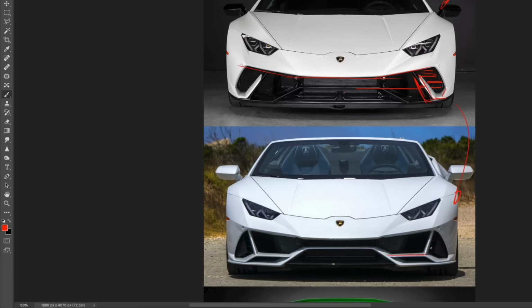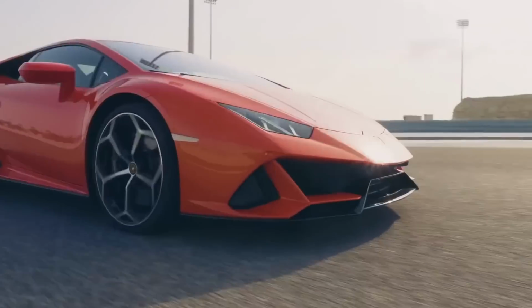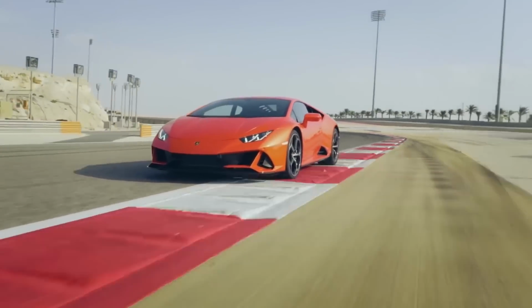because this is the first time in the Huracan lineup that we see the integration of these Y shapes that we've seen on a lot of concepts up until this point. And this is going to be a Lamborghini design feature moving forward, I would say, for maybe the next 20 years or something like that, to have some sort of implementation of this Y shape in the front end. And here they are implemented in the wings.